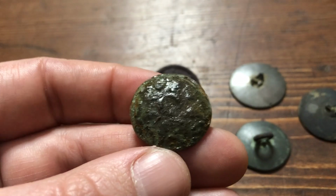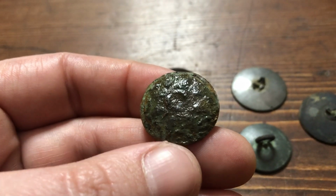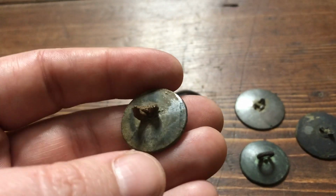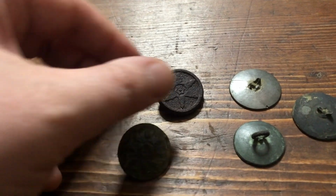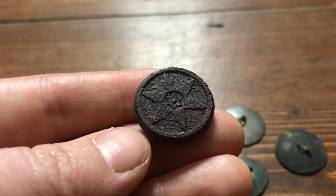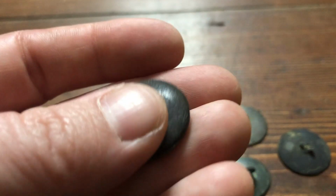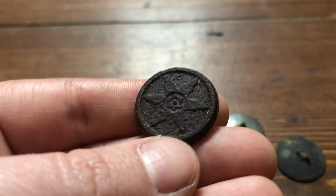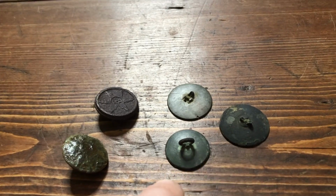The pewter face on this one is still intact. I actually preserved that with hairspray, if you're wondering why on earth it's so shiny. And you can see the tombac back with just a broken shank there. So that is about 95% complete. Definitely a rare find. And this is actually really special to me. It's the first button I ever dug of any kind. And it's rare. It's very hard to find these guys. So no shank on the back, but again, about 95% complete. I will take it.